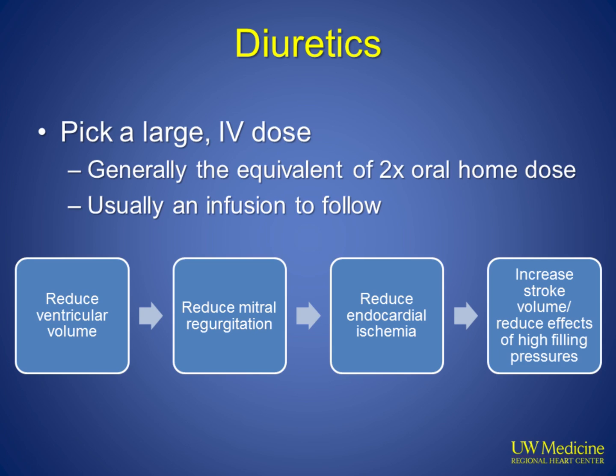Meaning, what physiologic thing are we improving by giving diuretics? Is anyone? Decreasing gut edema. Yeah, so we're decreasing edema, which is uncomfortable for the patient and causes other problems. How about in the heart itself or lungs? I'll give you the lungs too. Yeah, so you're going to decrease preload. But what happens when you decrease preload? What happens to stroke volume? So is that good? It's not great.